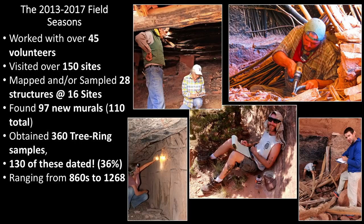We obtained 360 tree ring dates, and about a third of those returned dates after analysis, and that's actually close to the normal average. Usually it's about one out of every three dates you send in to the tree ring lab returns a date. So I was pleased with that. And just generally, in the big sample, the dates range between the 860s and 1268, which is exciting. 1268 had been the previous latest date in the area, and we found another site that matched those.